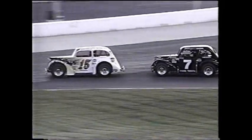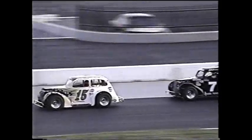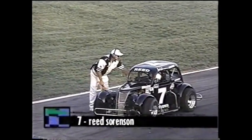Now here goes some upset tempers right here. Reed Sorensen comes up and gives him a little love tap just to say, hey, I didn't think it was my fault at all, so he must agree with you, Larry. Yes, he obviously doesn't think it was his fault. He had a way to get inside of Plemons. Plemons just came back down. He's going to stop and talk to the officials, and they're going to say, hey, think a little bit, go to the back. He's got a long way to go now, though.